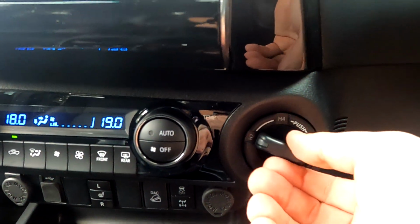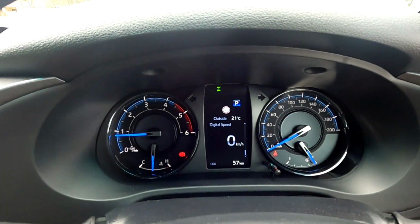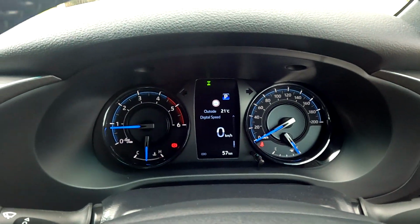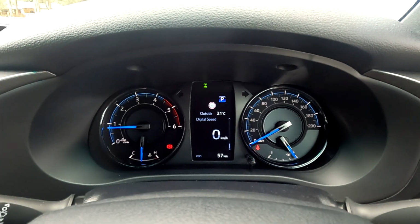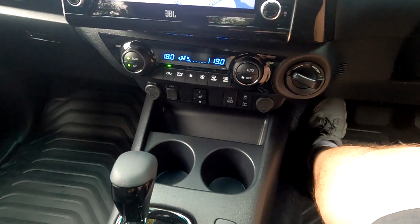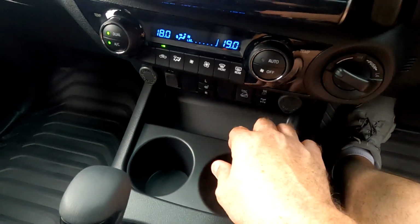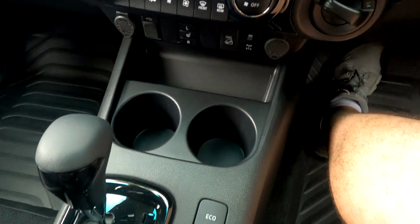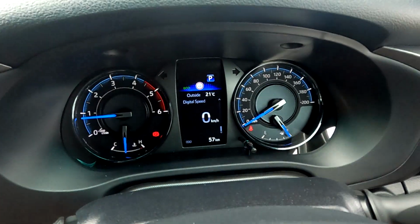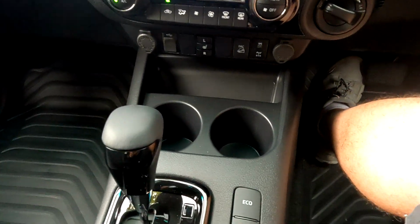Up here you have your high 2. If I put into high 4, you can see it flashes on the dash, and now we're in high 4. If I push that in, turn it to 4 low, we can go into 4 low there. So I won't worry about it for now, we'll just leave it in 2 high. Further down here you can put your phone there as well if you like, or store something in there. You've got 2 cup holders there. You have your eco and power modes, they come up on the dash there. If you can see, eco off, or power off. So we'll have a look at those a bit later.